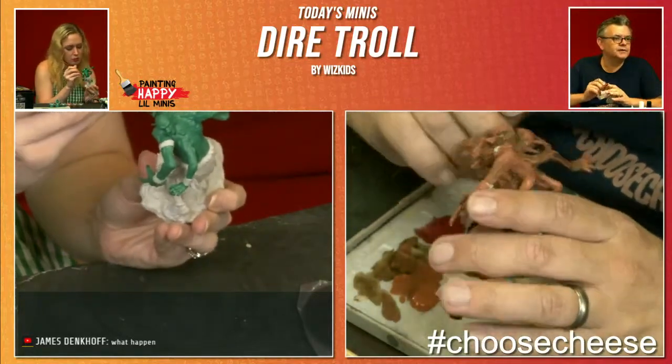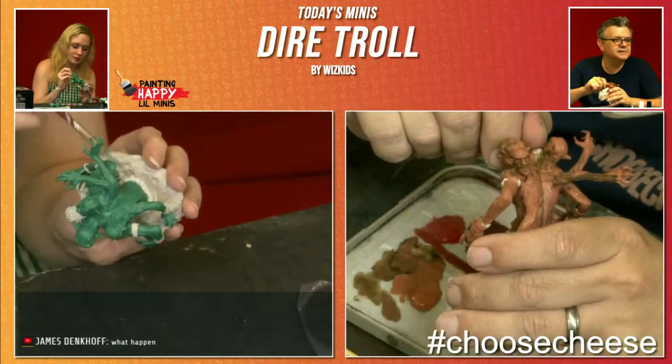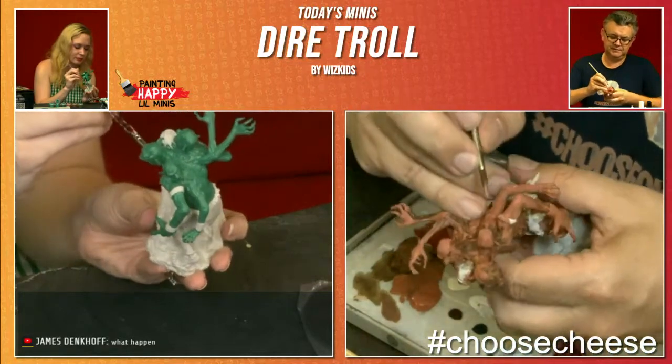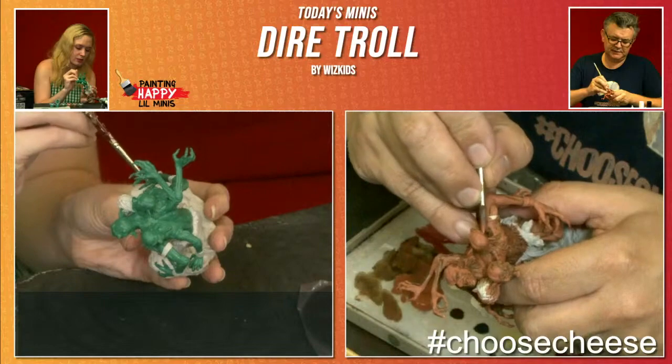So I'm going to work on this head here first. See, it looks pretty good. There's so much character in those faces. That's a good one. Yep. And thankfully it's nice and easy to bring that out.